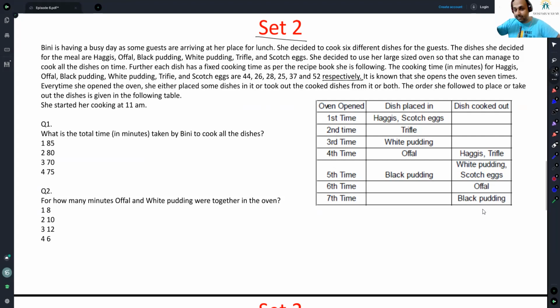This is what makes this set very manageable. It says "respectively", which is so awesome, as in, we know the precise time. For haggis, it is 44. For offal, it is 26, and so on. It is known that she opens the oven 7 times. Every time she opened the oven, she either placed some dishes in it or took out dishes from it, or both. The order she followed to place or take out the dishes is given in the following table.